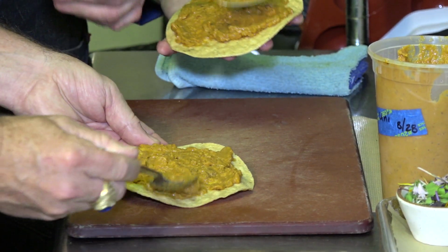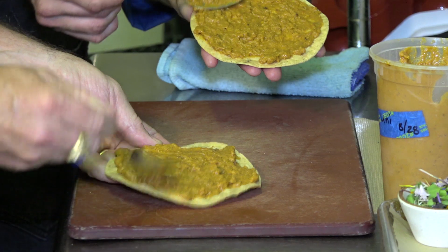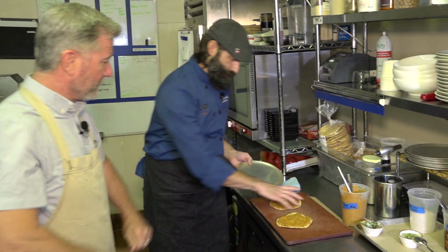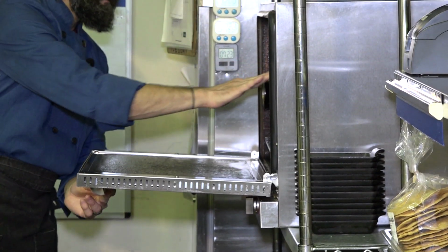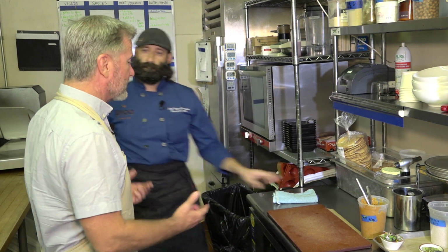Schmear, right. I believe it takes several years of culinary school to learn to professionally schmear. And try to get an even schmear across the whole tostada. And I like to leave a little bit of negative space on the edge. And then that's it. All right, good job. Thank you. You can be my sous, you need another job. Yeah, you know, beautiful. Now it's gonna go right in the oven. All right. 2 minutes. 2 minutes, well, we got 2 minutes.